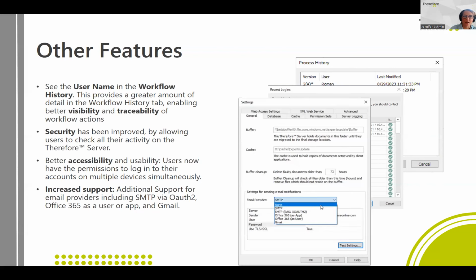And finally, we also have added increased support for email providers, including SMTP via OAuth 2, Office 365 as a user or an app, and Gmail.